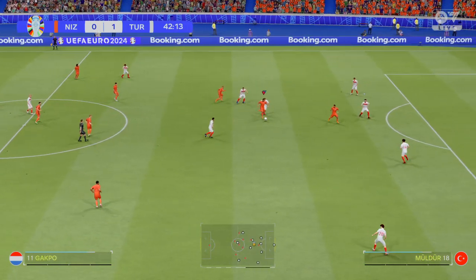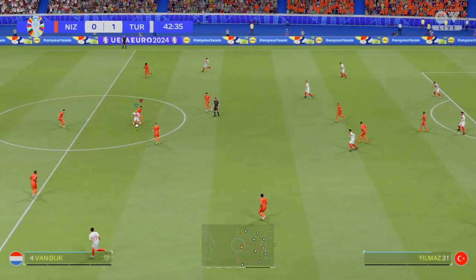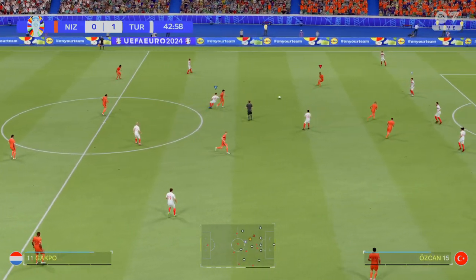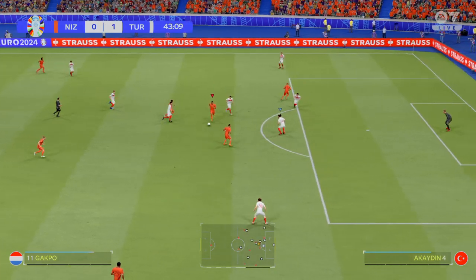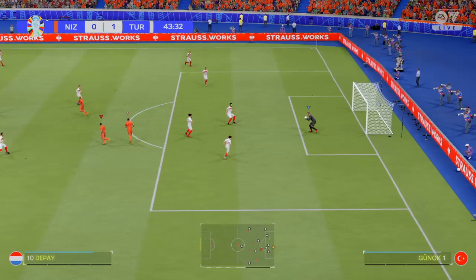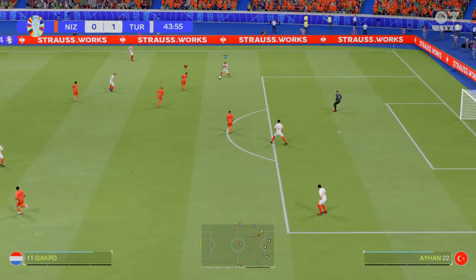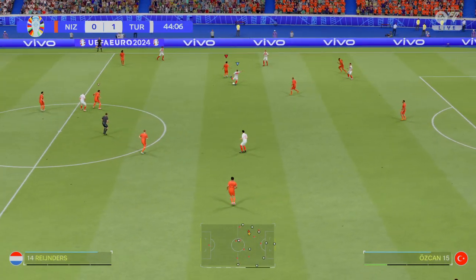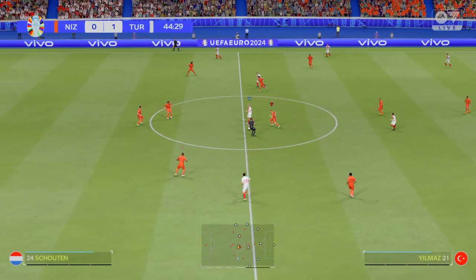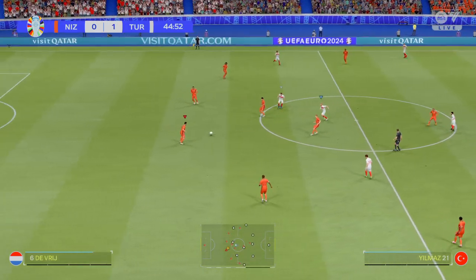Muldur. And making headway. And there to intervene. Gakpo. Shaping to shoot. And that's a straightforward stop. Özcan. It's with Çalhanoğlu. Yildiz. And very deftly cut out.